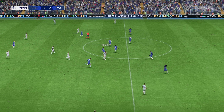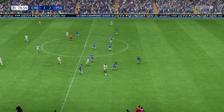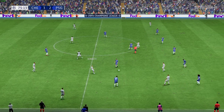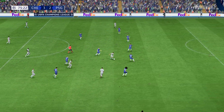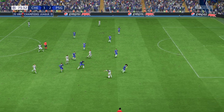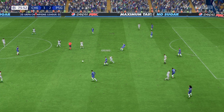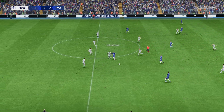Well, approaching full-time in this one, Chelsea have put so much into the game and they have a narrow lead. Stuart, what have you made of what you've seen from them? Well, their attacking play has been excellent today. However, by throwing so many players forward, they've looked vulnerable at the back, which is why this will be a nervy finish. They just need to hold on here.